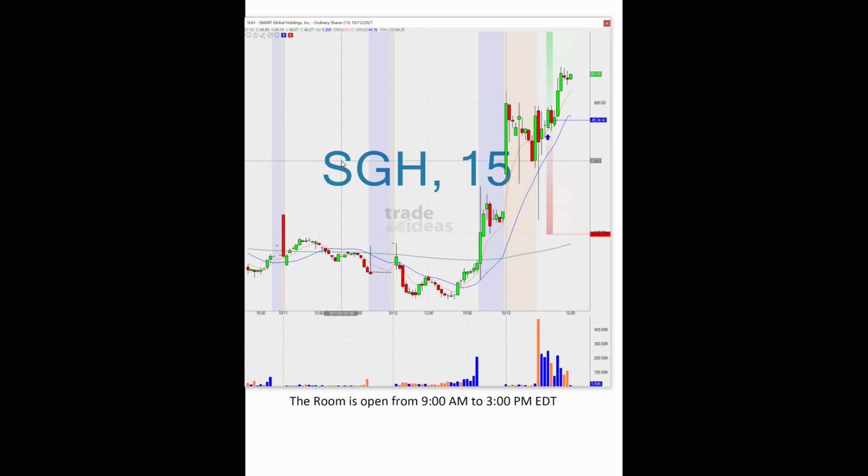And today it is SGH, and this is from the AI, our Holly. You can see right there is where the alert was, at 49.34, and the stock is now at 50.87. It got up to 51.43.